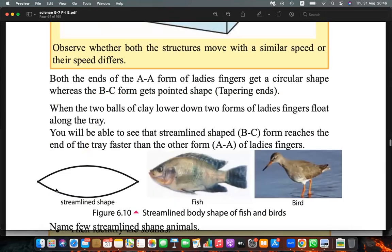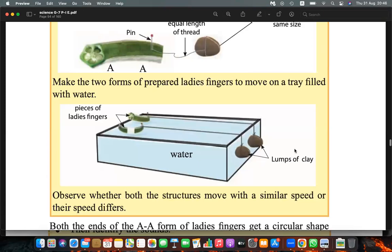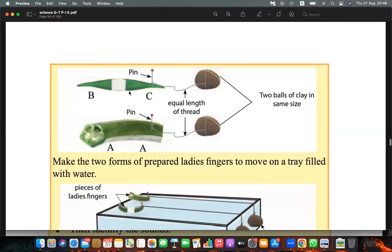Here you can see this is the streamlined shape, like a snake's head, that's a streamlined shape. When the two balls of clay are lowered down, the two forms of ladies' fingers float along the tray, and you will be able to see the streamlined shape reaches the end faster than the other. Here they're making a water pain. The streamlined shape can be depicted.